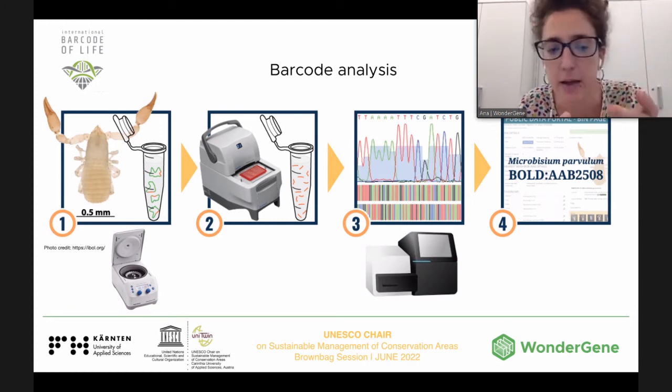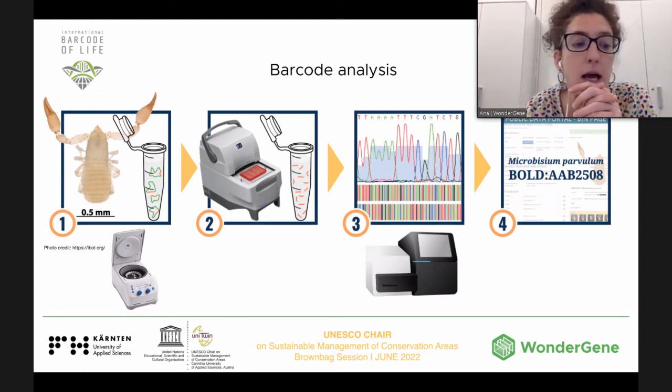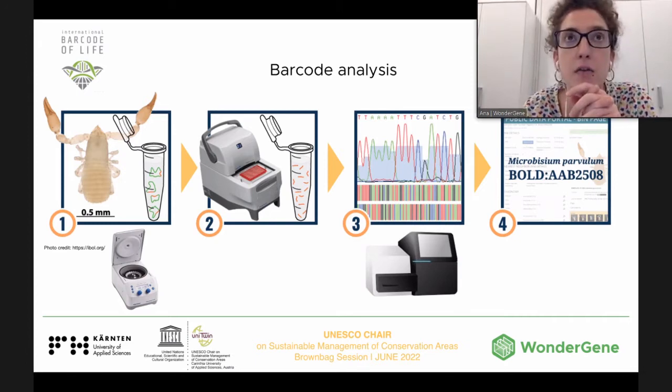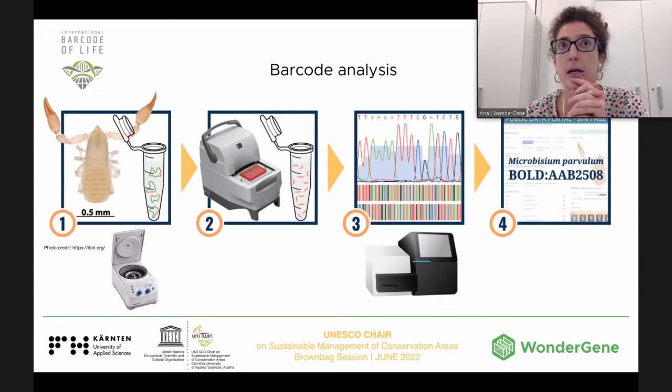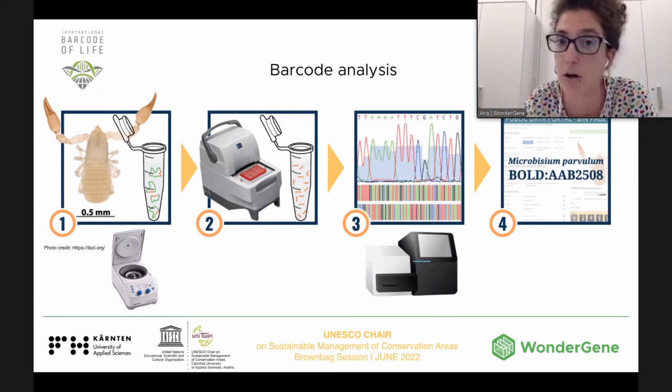Finally, when you obtain your sequence, you can check it against a public genetic database, and you get a result. If the species that you are analyzing is already in this database, you are going to have a match. If not, you are in front of 2 different situations. Probably you are analyzing a new species, or probably no one before you has analyzed the barcode of an already known species.